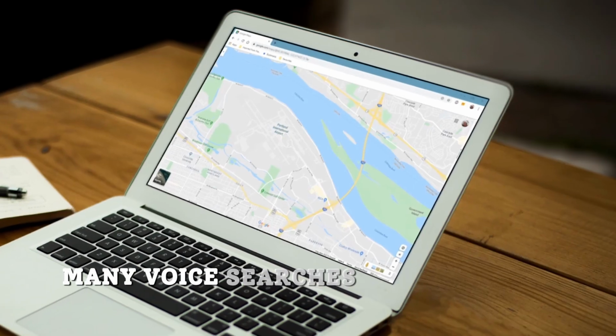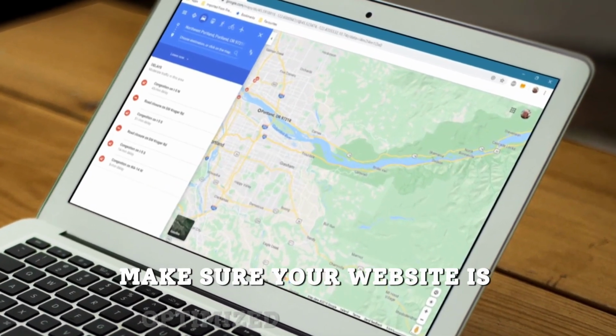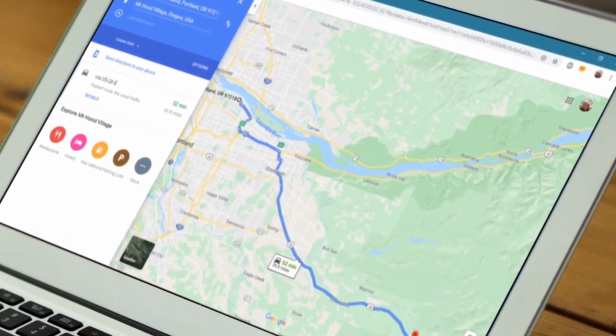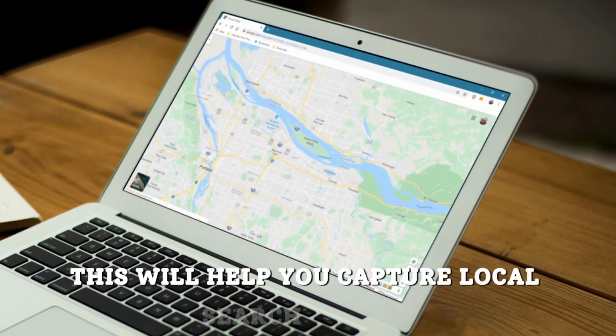Many voice searches are location based. To be relevant, make sure your website is optimized for local SEO. Include your location in your content and use phrases like "near me." This will help you capture local search traffic.